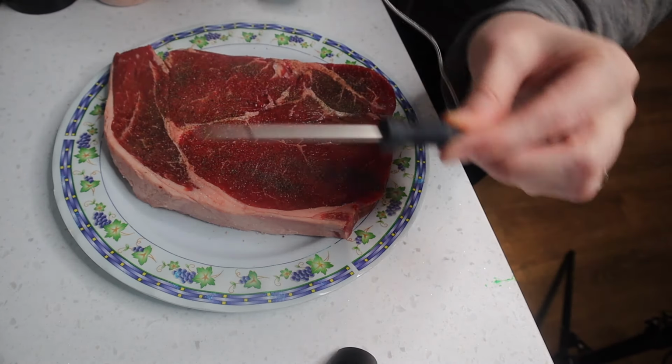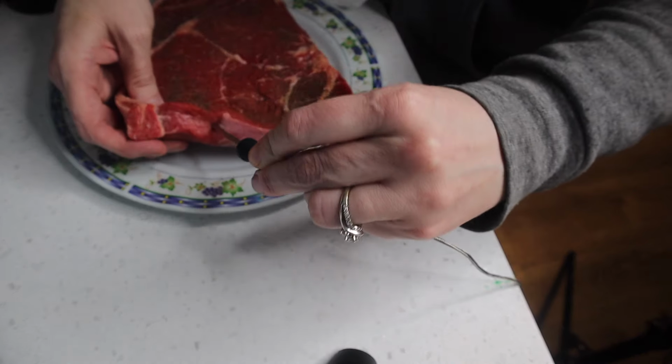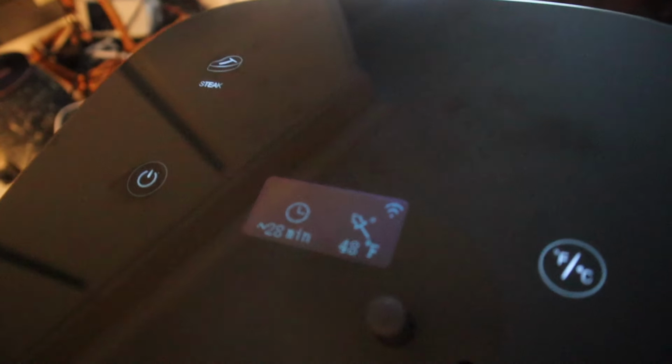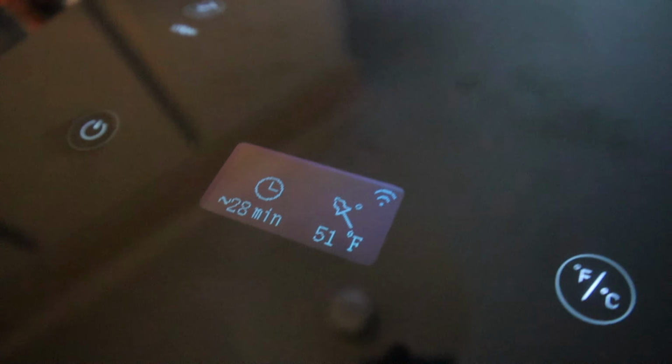All right, so we have the probe here that we're going to stick in the thickest part of the steak, and then we're gonna connect it to the air fryer. And the probe is kept on this side in that little compartment here, but it gets plugged in on the other side. So let's go ahead and put the steak in. And then it just plugs in on this side here, right where it says probe. Just like that. And then press play. And there we go. And then we can connect to our app to see when it's going to be ready.